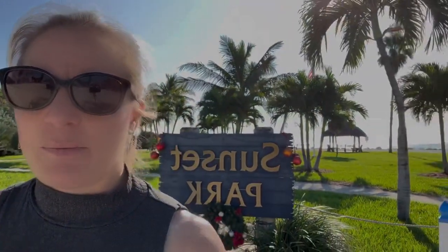So we made it to Sunset Beach. Here we are. I had to take the car because it would take forever. See how far it is? It goes pretty far back.